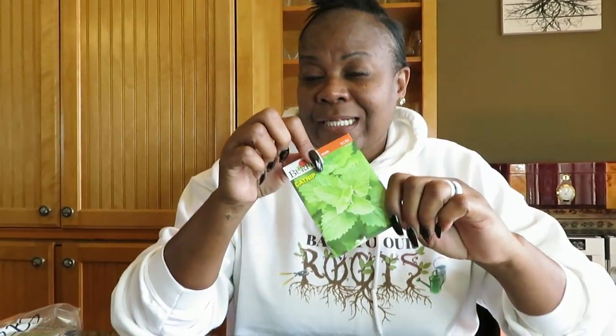Before I get into the stuff for us, there were several people that told us to grow some catnip for Socks. So I found a package of catnip at the grocery store. I think I got this at H-E-B or Walmart, H-E-B I think. So got some good old catnip. I'm gonna try that this year for the cat, and I'll let you guys know how it turns out and how she likes it.